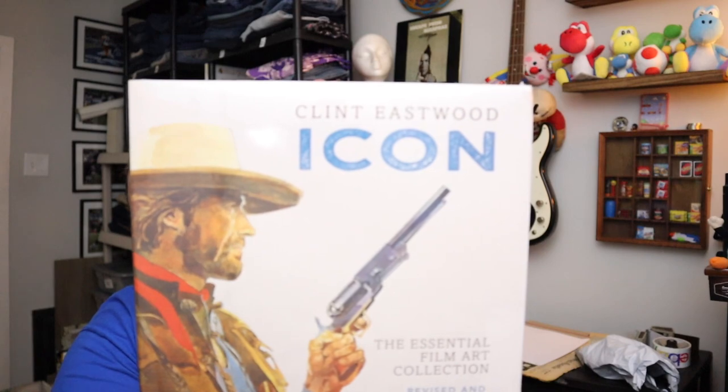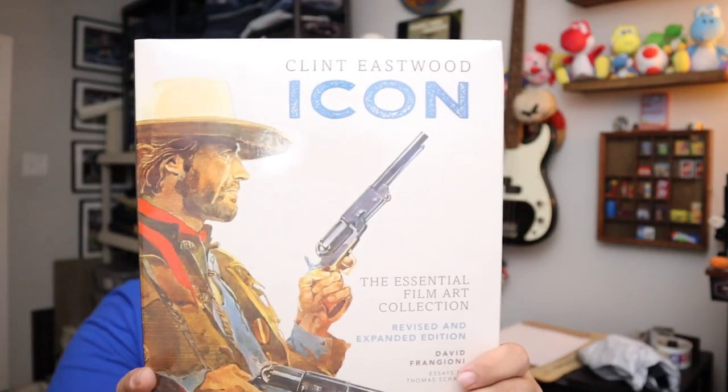And last for today, a really heavy and big book. We got this from Ollie's Bargain Outlet. This is Clint Eastwood Icon. We're big Clint Eastwood fans, so we obviously were drawn to this book pretty much right away. This is an essential film art collection of Clint Eastwood, sold for $17, free shipping.